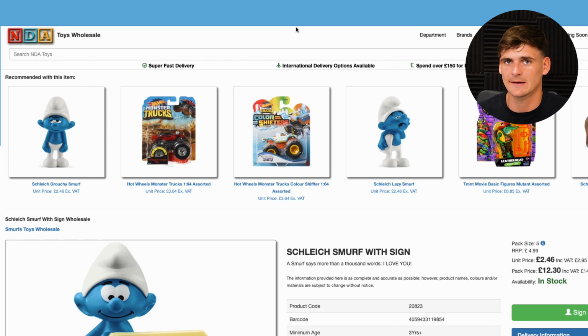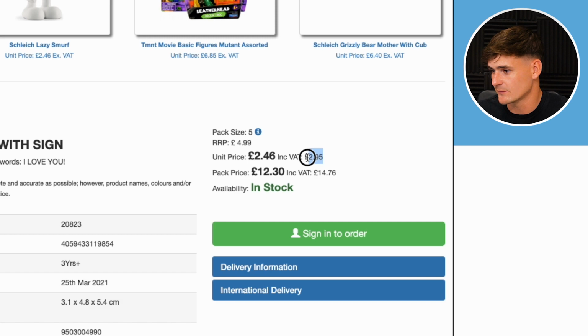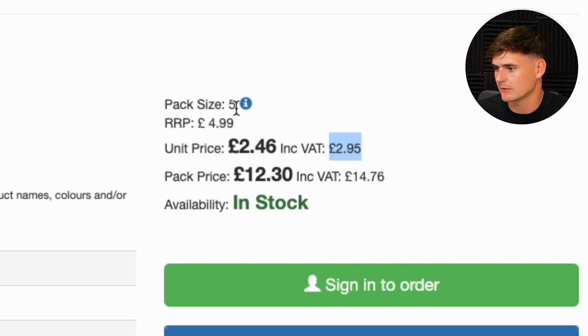Now moving on to deal number 2, and this one is from the website NDA Toys, and this one's more of a wholesaler, sort of a mix between a retailer and a wholesaler, but the actual product is a Smurf toy, and these are £2.95 each. They actually come in a pack of 5, but they're £2.95 each when you break them up.